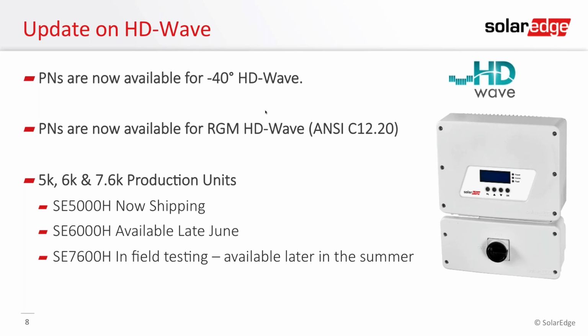And as I just mentioned previously, we've added the revenue grade meter to the HD Wave product. When we first released it, those two part numbers weren't quite available yet. As I mentioned, the 5K HD Wave is shipping now. The SE6000H will be available in late June, and we'll be doing the 7600 later this summer.